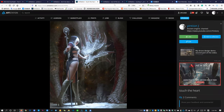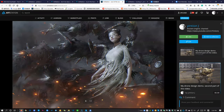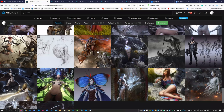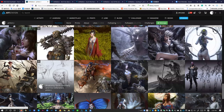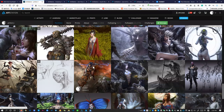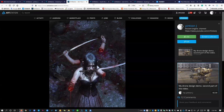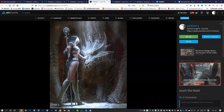You've got a pretty good idea of your anatomy and stuff like that. Because some of your illustrations, like the one with the dragon there, what is that? The dragon with the woman to your right, touching the head of the dragon. Click. Is that here? The one with the dragon, riding a dragon or touching the head of the dragon.